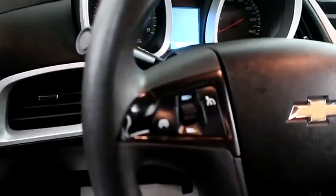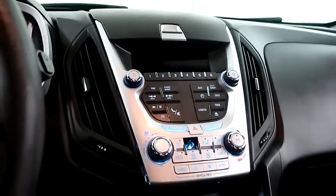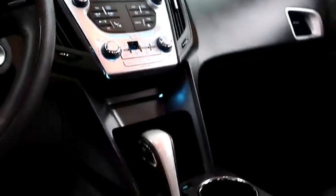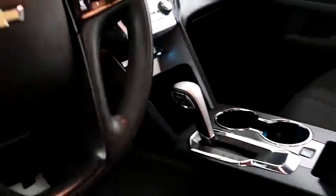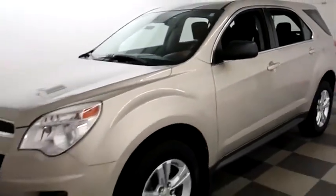Inside, you have cruise, audio and Bluetooth controls, full stereo, that includes a CD player, climate controls, and your automatic transmission is here.